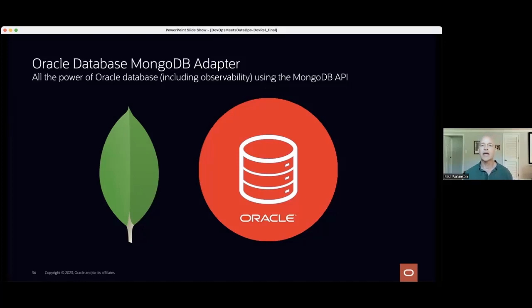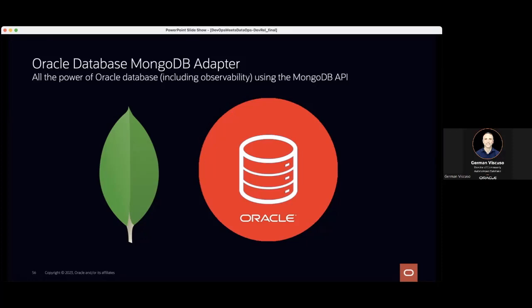Okay. And I would like to add something here. Sorry to interrupt. Yeah, definitely. I think that the very interesting thing of the Oracle database MongoDB adapter is that it's not like a high-level implementation trying to be Mongo-like, but basically it's a wire protocol implementation, which is exactly how Mongo is talking to the different drivers, to the different tools. So you can use those tools on top of this API. Just wanted to add that.